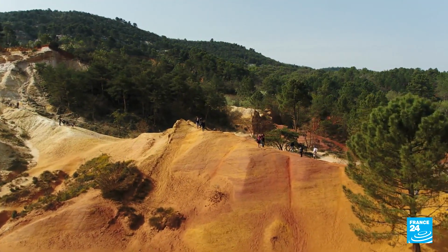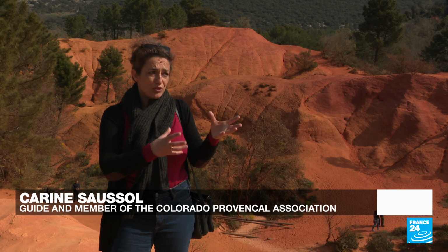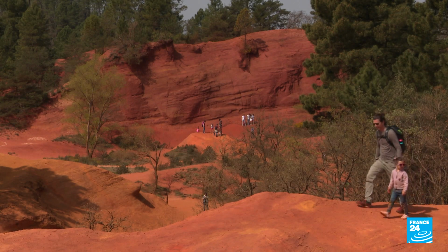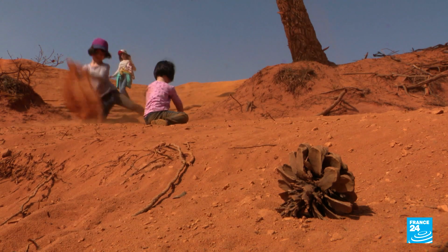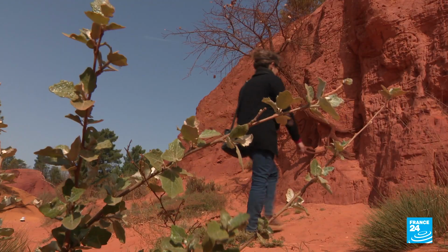These colors come from a slow geological degradation more than 200 million years ago, with the oxidation of iron which was contained in the clay and which was brought in by the inland sea that was here back then. So ochre is naturally rust-colored. And since prehistoric times, humans discovered they could use it as a pigment for painting because the colors last forever.